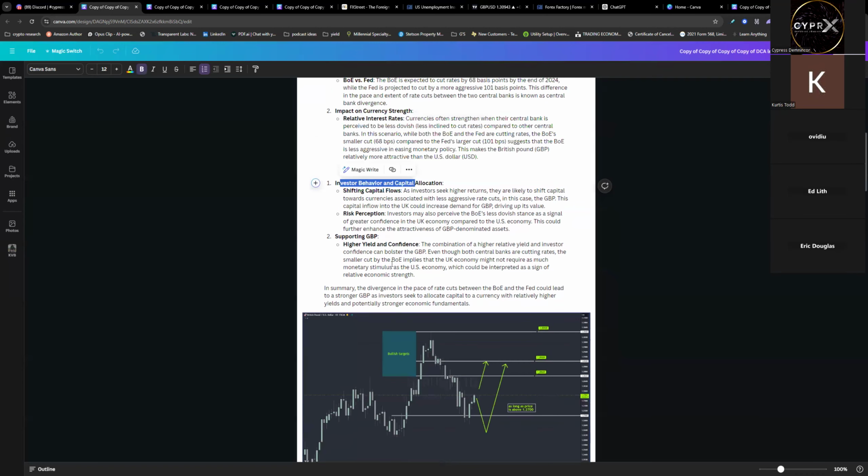We're going to talk about investor behavior and capital allocation, shifting capital flows. As investors seek higher returns, because remember, these organizations that we're trading up against are profit driven, just like you and I, they want to make money. They are likely to shift their capital towards currencies associated with less aggressive rate cuts. In this case, the Great British Pound. This capital inflow into the UK could increase demand for the Great British Pound, driving up its value. Risk perception. Investors may also perceive the Bank of England's less dovish stance as a signal of greater confidence in the UK economy compared to the US economy.